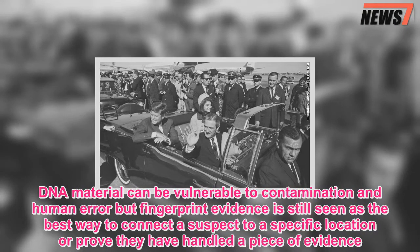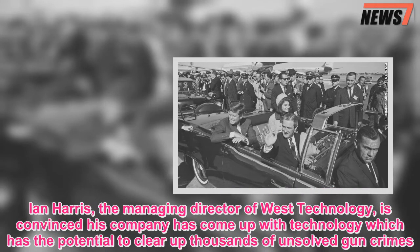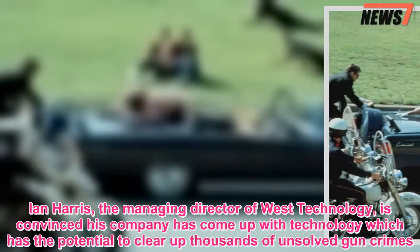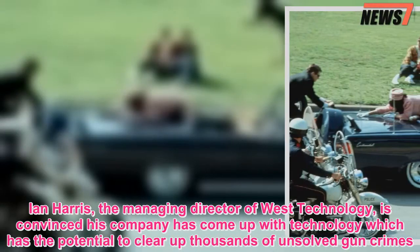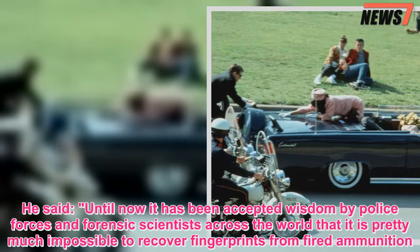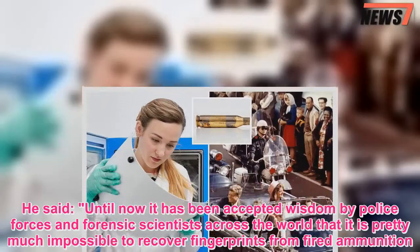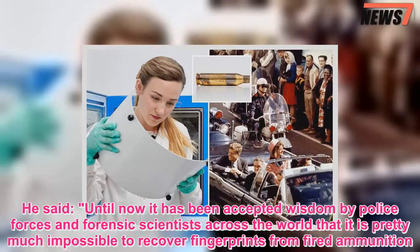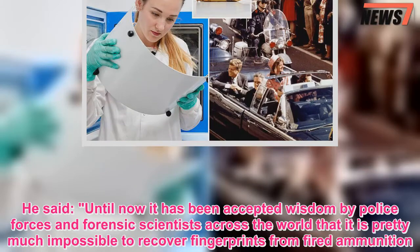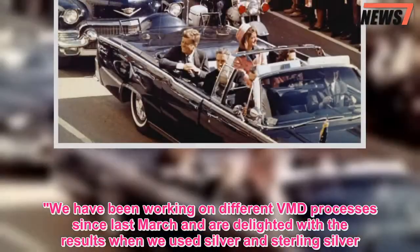Ian Harris, the managing director of West Technology, is convinced his company has come up with technology which has the potential to clear up thousands of unsolved gun crimes. He said, "Until now it has been accepted wisdom by police forces and forensic scientists across the world that it is pretty much impossible to recover fingerprints from fired ammunition. We have been working on different VMD processes since last March and are delighted with the results when we used silver and sterling silver.